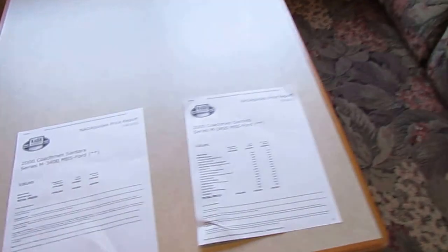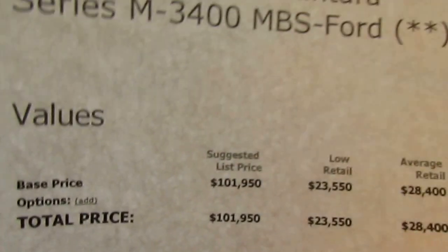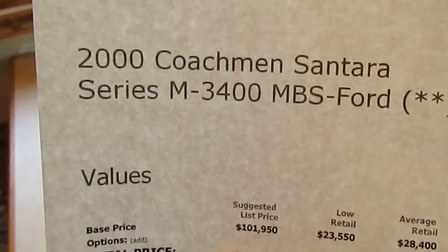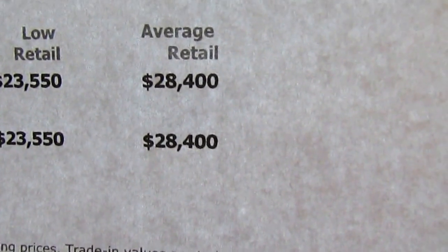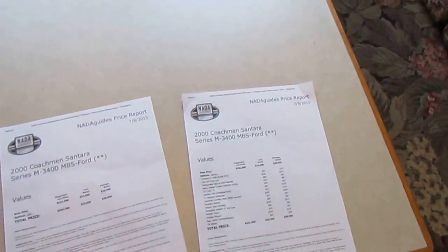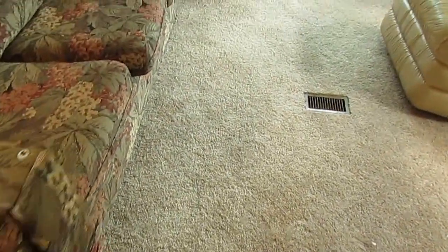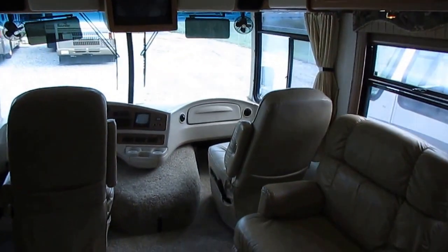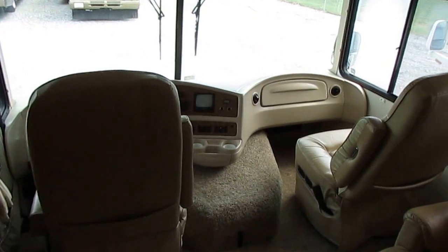$24,900. You want to pull an NADA, you're more than welcome to. NADA, this is not including 35,000 miles, because that's worth several thousands right there to have a 2000 model with 35,000 miles. NADA with no options is $28,400. And NADA with options, again, not counting for 35,000 miles, is $30,550. I'm not asking $31,000 like other dealers are. I'm not asking $28,400 like the NADA says it should be, even though it's worth more than that. I'm only asking $24,900. That's with a brand new $1,000 windshield installed, everything guaranteed to work.